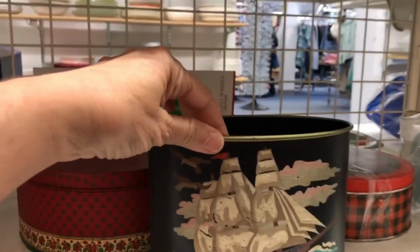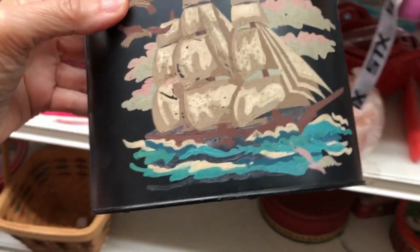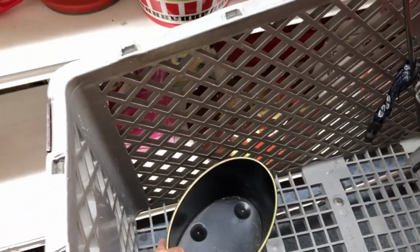This I found pretty interesting. This was a vintage tin. Not quite sure what it would have been used for. Something in an office, a desk organization tin. And I believe that was hand painted at the time of the manufacture of the tin. So I did put it in the cart, and I wound up purchasing that.